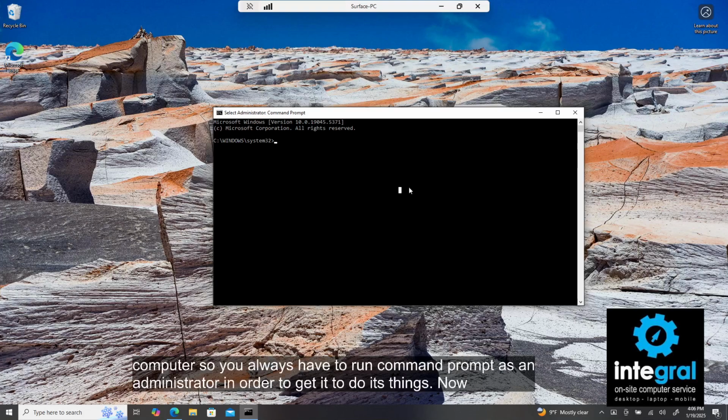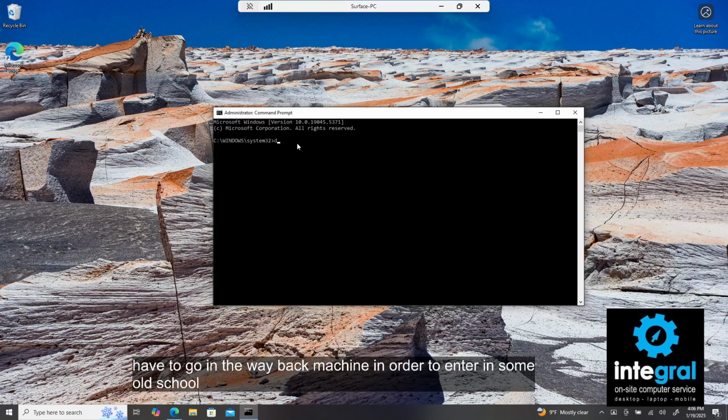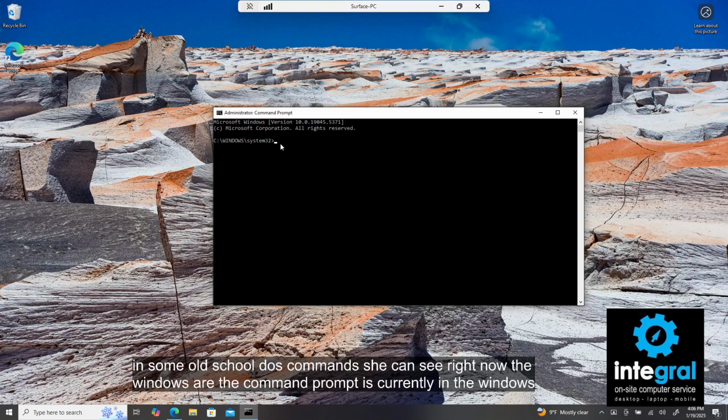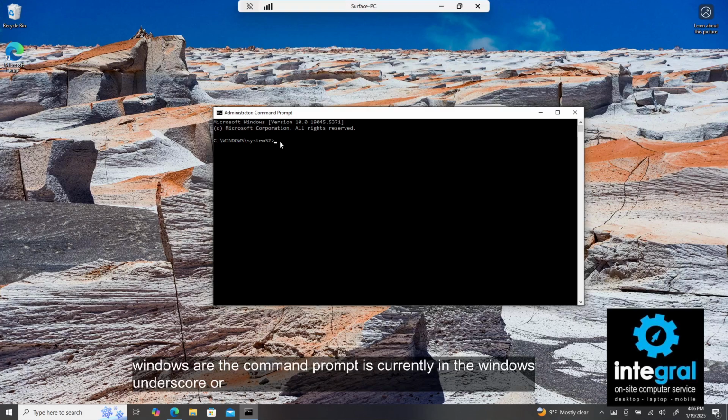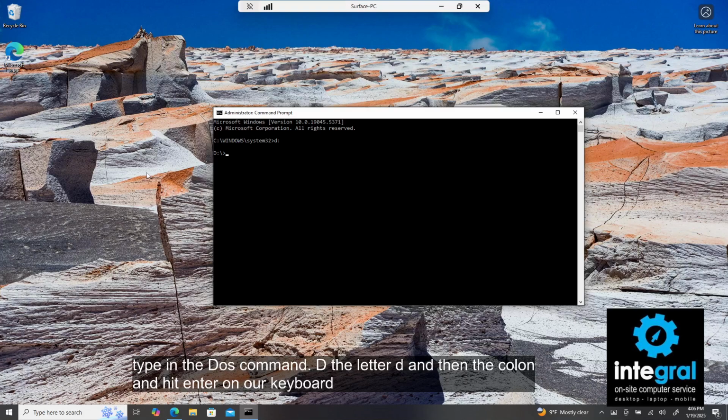Now we have to go in the Wayback Machine in order to enter in some old school DOS commands. As you can see right now, the command prompt is currently in the Windows subfolder System32. To get set up to run, we need to change the drive to drive D. So what we would do is type in the DOS command, the letter D and then the colon, and hit enter on our keyboard. As you can see, it changes from drive C to drive D.